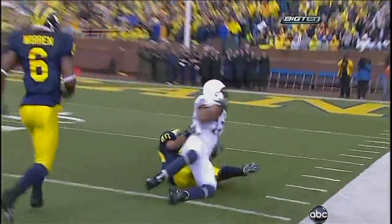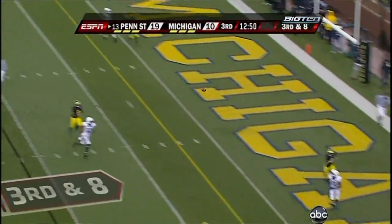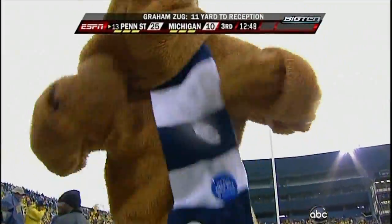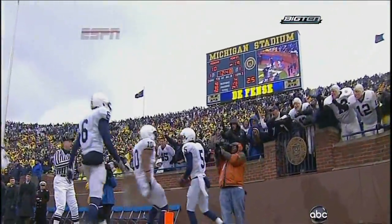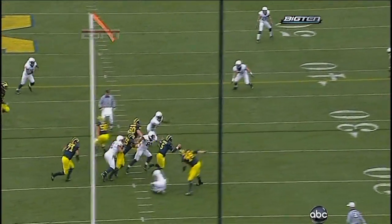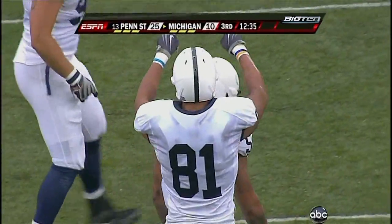3rd and 8 at the Michigan 10. And they're coming. Back they go, and here they come. He sets, he throws for the corner. Touchdown, Penn State. And they bring the pressure, and it's well picked up by the O-line, and it's a touchdown to Graham Zug. Meanwhile, the Nittany Lions continued to spend a lot of time in the Michigan backfield. Jack Crawford picked up one of 5 Penn State sacks.